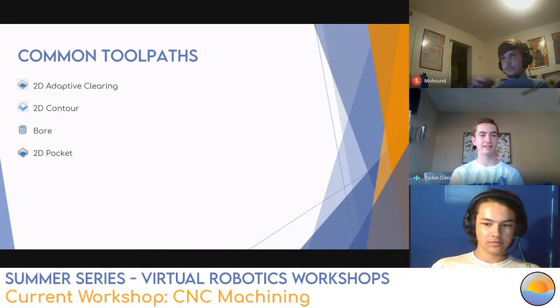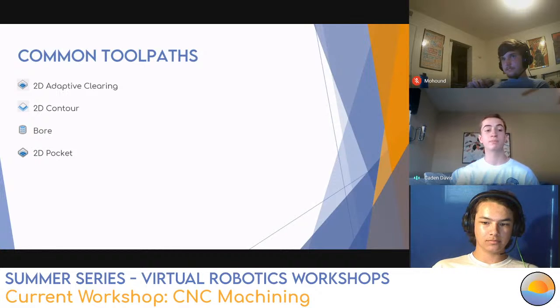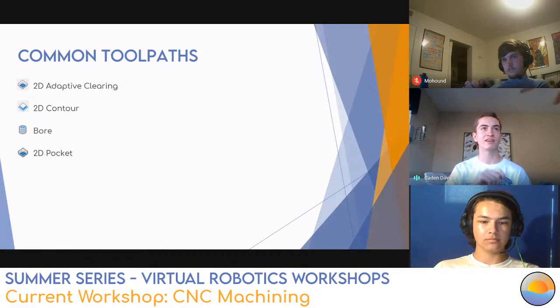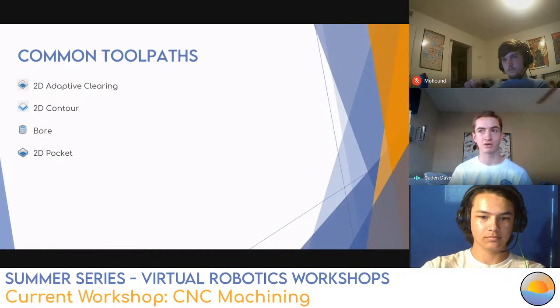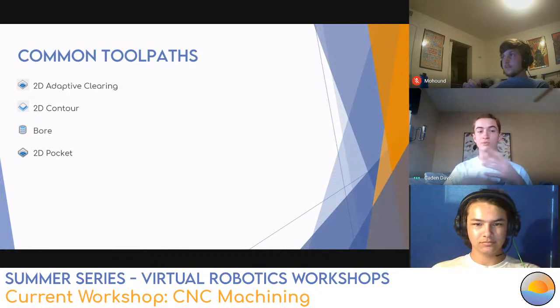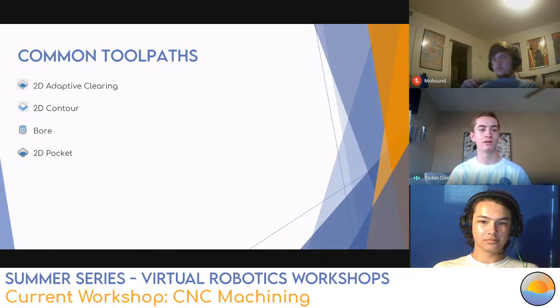Here are some of the common toolpaths we used. So 2D adaptive clearing is very similar to that one at the bottom, 2D pocket. This is what you would use if you are trying to clear away a surface of material. For example, if you're trying to carve a 1-inch hole in a plate, a 2D pocket would go back and forth across that hole, shaving away the top layer, go over it again, shave away that second layer, and repeat that until you have carved out that hole.